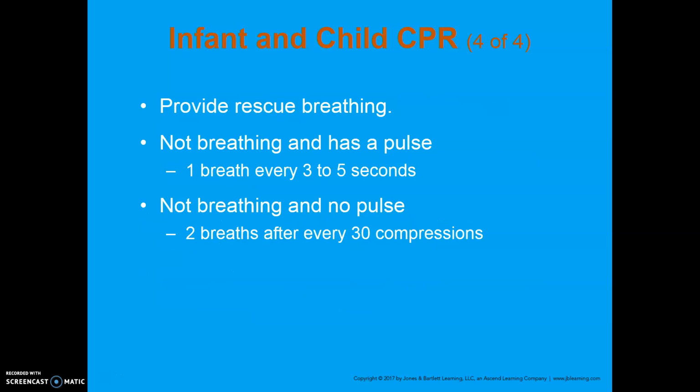Providing rescue breathing. If the child is not breathing but has a pulse, then open the airway and deliver 1 breath every 3 to 5 seconds, leading to a total of 12 to 20 breaths per minute. If the child is not breathing and does not have a pulse, then deliver 2 rescue breaths every 30 seconds, or every 30 chest compressions. If you have 2 rescuers, this makes it a little bit different. 2 rescuers, you do 15 chest compressions for every 2 respiratory breaths that you give. So single rescuer, 30-2, just like adults. If there's 2 rescuers with kids, then we go to 15-2.